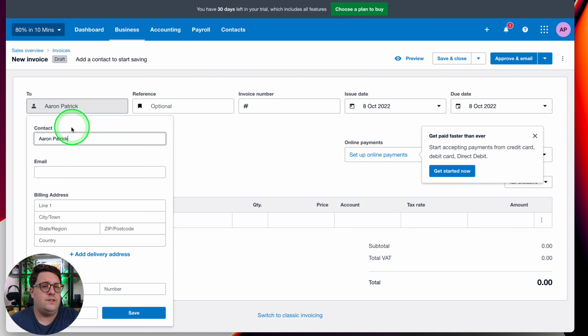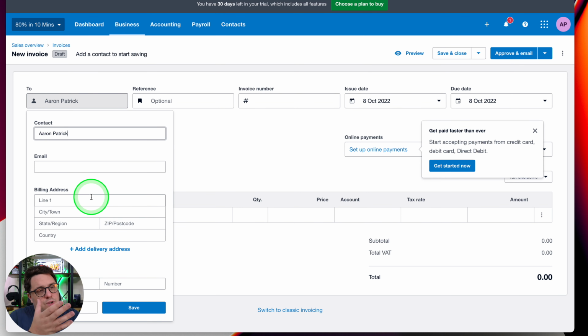Okay, so the whole thing here is we're creating a brand new invoice. Now this invoice that we're looking at doing, we've got to say who it's for. So I'm going to say Aaron Patrick, and it's going to give me tooltips on creating a brand new contact. So I'm going to follow that through. Don't need to put the rest of the information in, but it's your CRM solution, your client customer record database. So you're putting as much information in there as you need to.